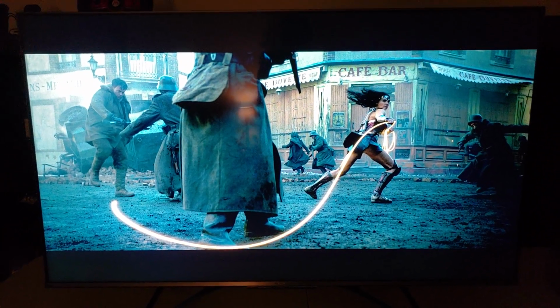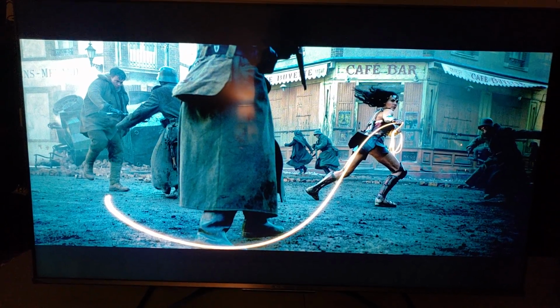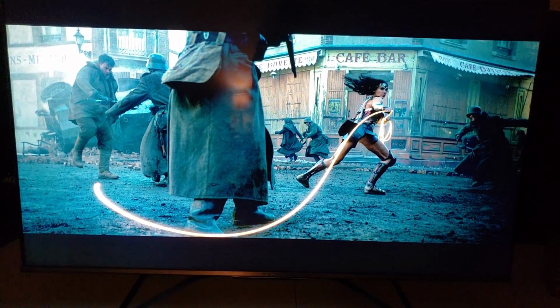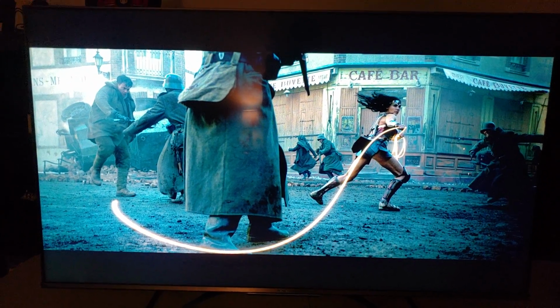And honestly speaking, this TV really is surprising. I didn't expect it to be so good because it's well balanced, I would say. It has its flaws and its deal breakers, and we'll talk about the deal breakers because it's not a TV for everyone for sure. But it also is a strong TV.